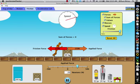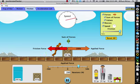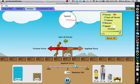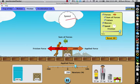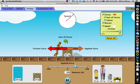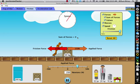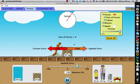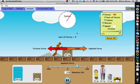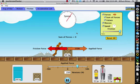Because, for example, if I were to increase his force, notice that the speed starts to go up because he's got a greater force. If I decrease his force, notice his speed starts to slow down. In other words, I have accelerations when the forces are unbalanced, when I have a net force. But as long as I don't have a net force, as long as the sum of my forces is zero, my velocity is constant. So it is possible to push with the same force that friction's acting and maintain a constant velocity, but you already have to be in motion, and that's the key. You already have to be in motion.